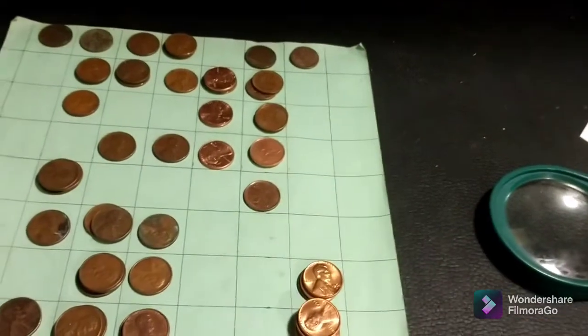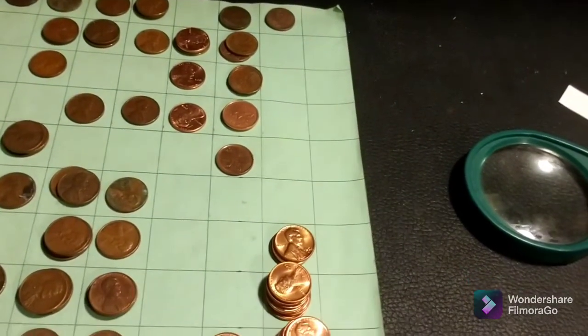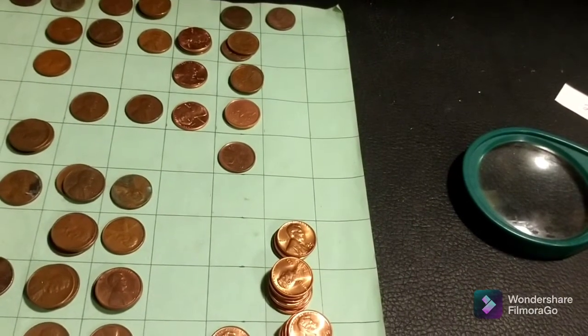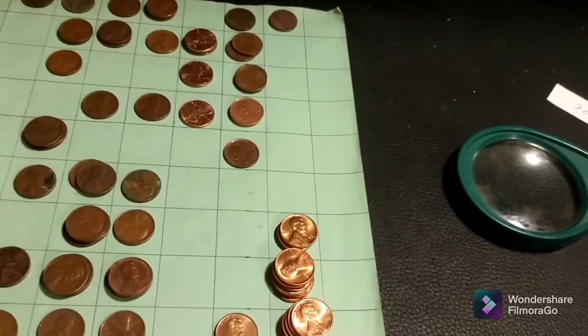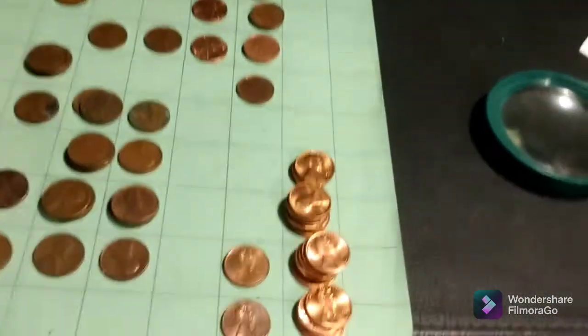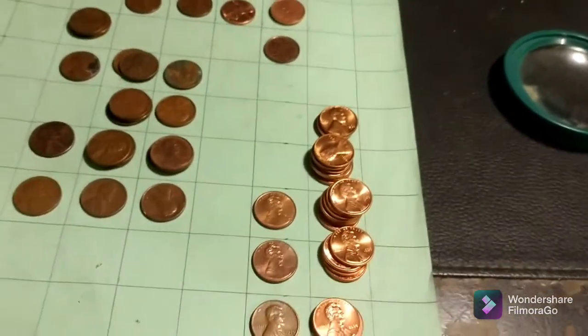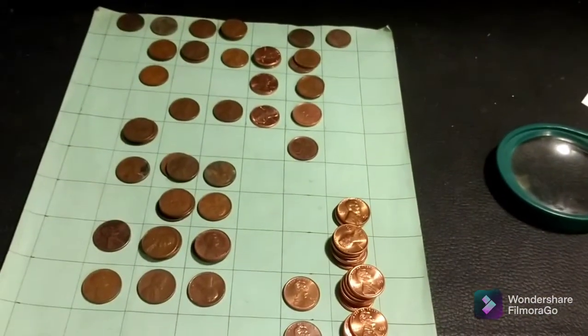Next column over here is all my Canadians, which there was 1 1941 KG6. Then we had 2 from the 70s, 2 from the 80s, 2 from the 90s, and 1 from 2001. This right here is a 1999 dime that I found, and these are all the coins that I'm going to be matching up against the albums to see if we have any upgrades. Hopefully we get some additions as well.